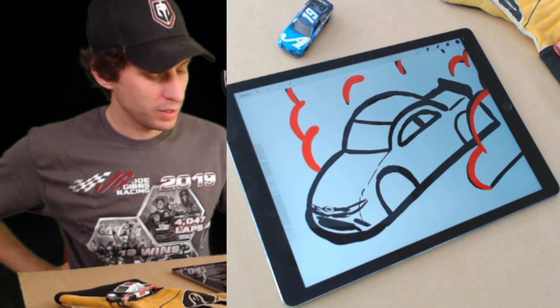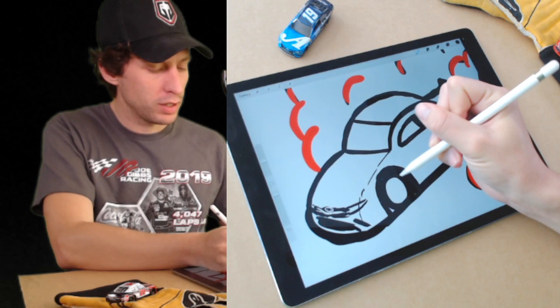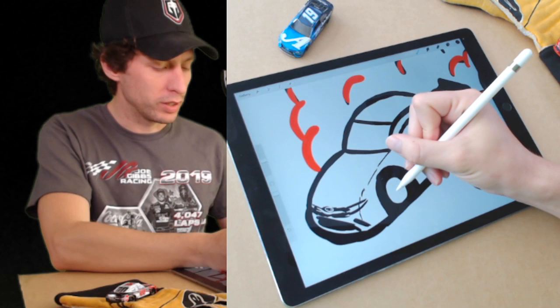All right, I'm going to draw the tires. It's just a circle. Just a black, dark circle in there. I'm going to fill in the outside edges. And this one, I'm actually going to leave white because there's some smoke going on back there. The wheel gets the circle in the middle. And of course, the lug nuts. Just some dots in there.